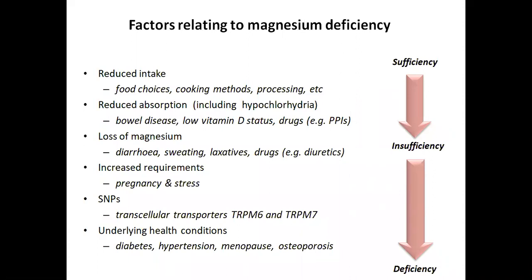Anybody with low stomach acid or bowel diseases will have a reduced capacity to absorb magnesium. Then we have loss of magnesium. So we might be eating it and absorbing it, but if we're losing it faster than we can retain it, that's a problem. Factors like diarrhea, sweating, use of laxatives, and drugs such as diuretics are all going to increase magnesium loss.